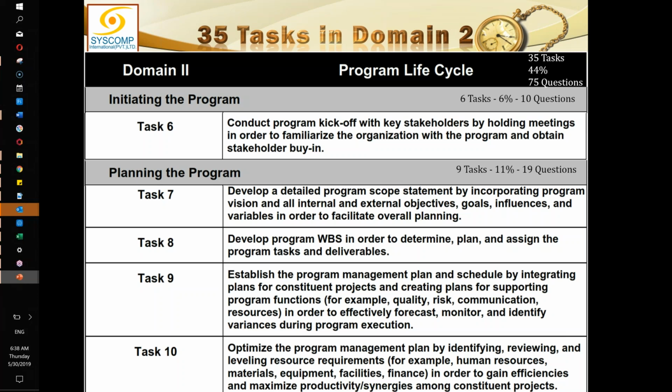Establish the program management plan, task 9. Now, once we have the WBS, we are all set to establish the program management plan and schedule by integrating plans for constituent projects and creating plans for supporting program functions, for example, quality, risk, communication, resources. So, not all the 10 knowledge areas, as in the case of project management. Here, the more important things which have to be integrated at the program level are program quality, program risk, program communication, and program resources. This is what has to be planned. You can consider them as the program knowledge areas if you want to speak the same terminology as PMP. So they will act like program knowledge areas, the quality, risk, communication, etc. So they have to be planned so that they can form part of the program management plan.